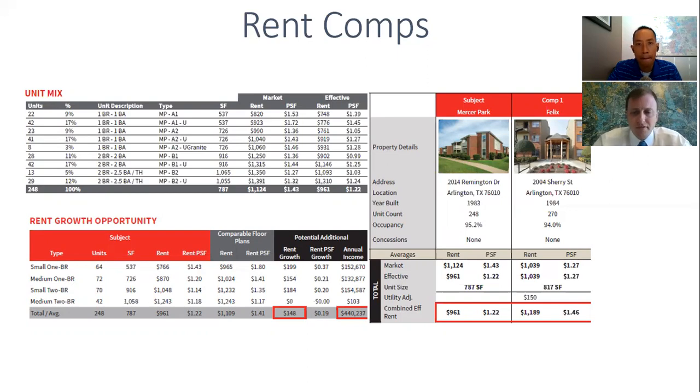And so there's a couple different ways that we look at rent comps when we put together a pitch or an offering memorandum. And the first would be on the right, where we just look at a traditional rent comp set. The best comp that we feel relates to Mercer Park would be Felix. This traded a few months ago, was called Cypress Club. That is a very similar property to Mercer Park. It's got a LURA on it as well. The unit sizes are very similar. The unit mix is very similar. And so this is really a strong comp for Mercer Park.